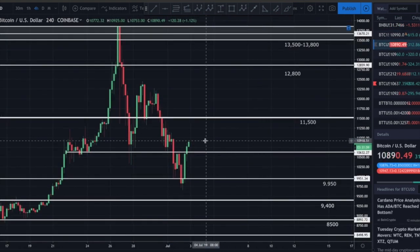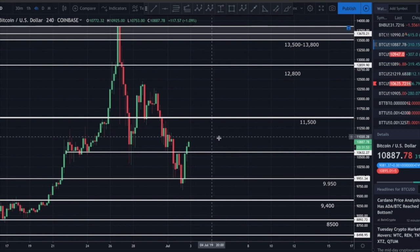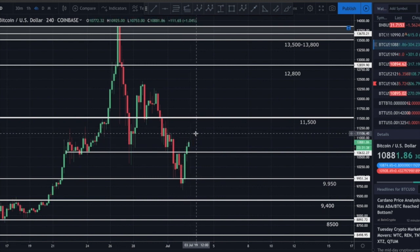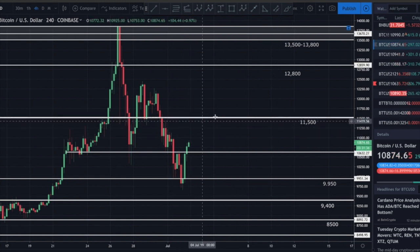But as of right now, I told you, if we broke above 10,650, that very likely 10,900 would be the next stop. We have now gone up to 10,930, which is pretty much 11,000. Let's call it 11,000. It's going to be very interesting to see if we do get rejected in this area or if we can continue up. As I said, if we get an open and close above 11,000, I do think on a 4-hour, 11,500 is our next stop.